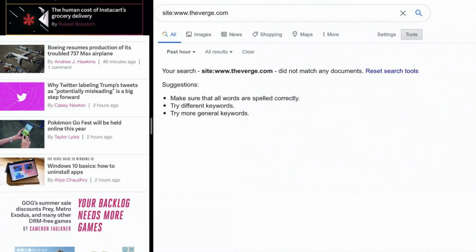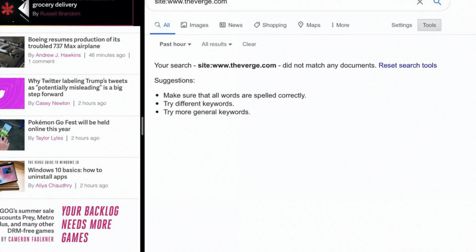Google also seemed to have another indexing issue. I think this was on Wednesday night, where fresh content wasn't being indexed or displayed in Google search for a couple hours. Google did not confirm it, but it seems like Google's having more and more of these indexing issues around fresh content.